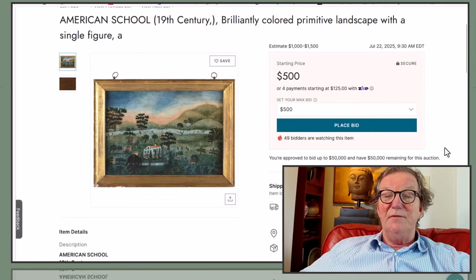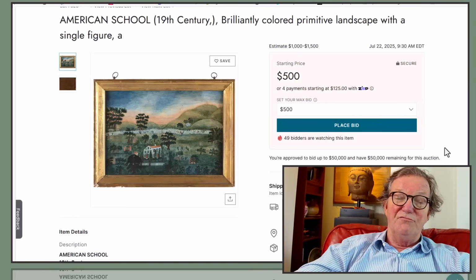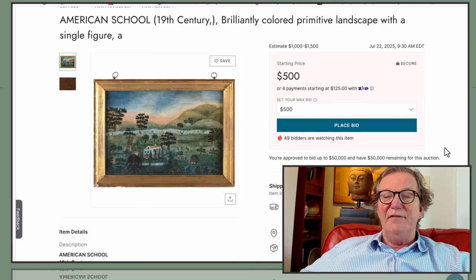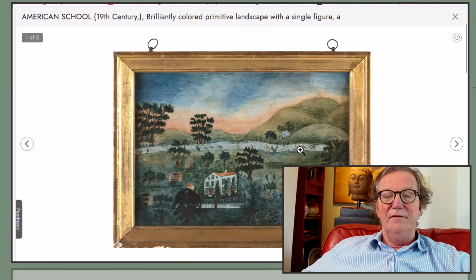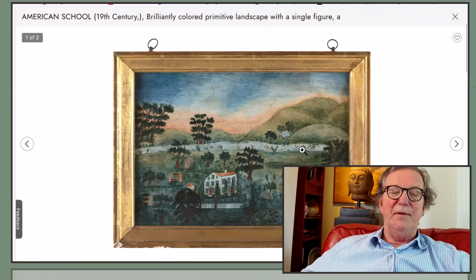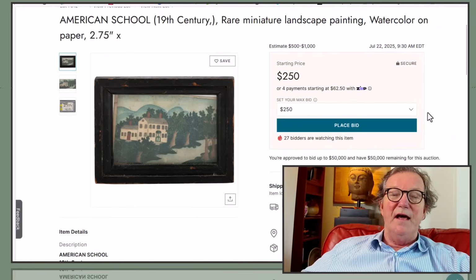And I think the estimate is $1,000 to $1,500. I think that's a terrific painting. It's the kind of painting you never get sick of. And again, a view of how a young girl or young kid viewed America. Girls often painted back then, and this is an awfully nice example. Really, really is. And then over to this, another miniature.